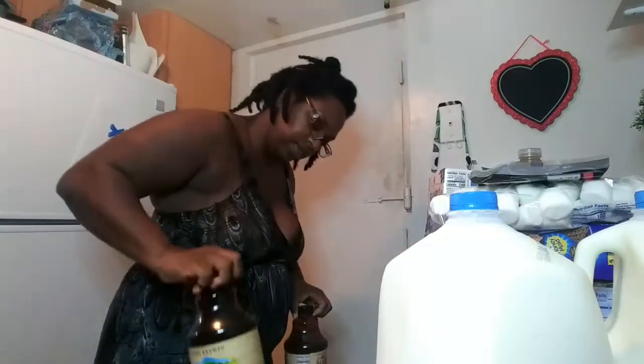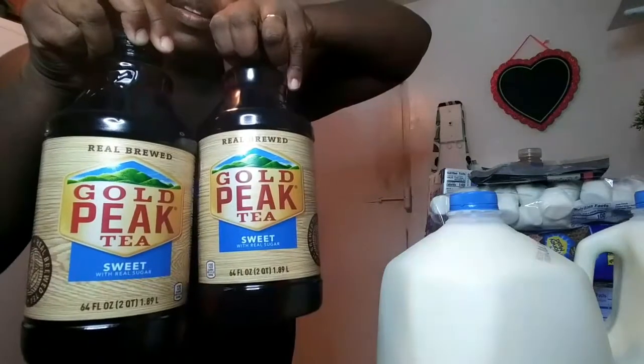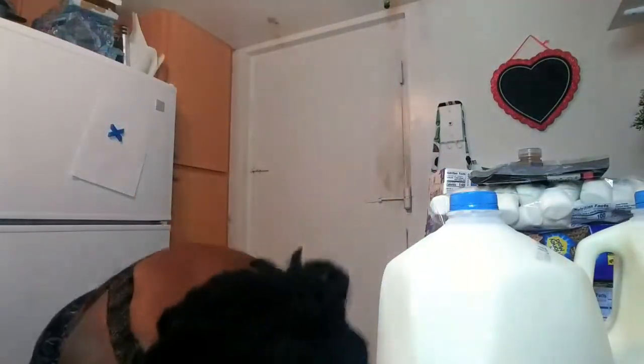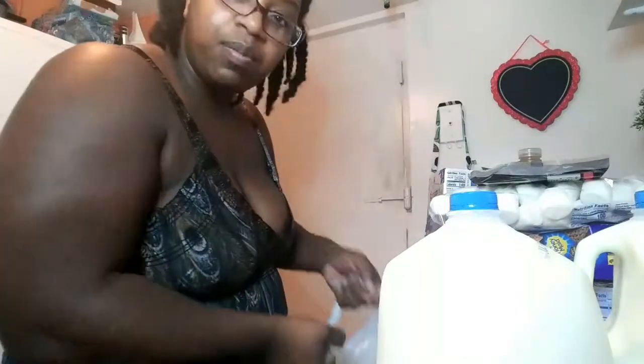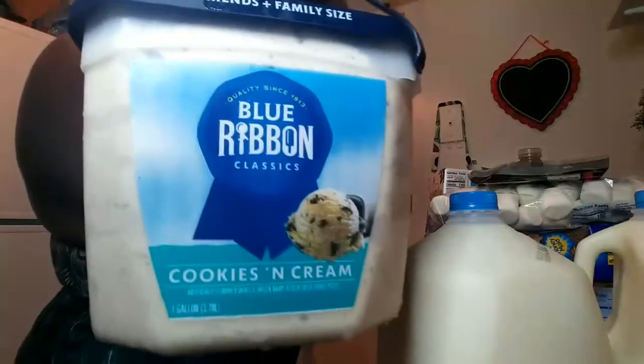I also picked up two of the Gold Peak sweet teas. I picked up some more ice cream, and this is the Blue Ribbon Classic cookies and cream.